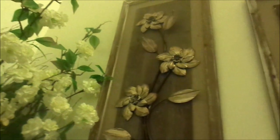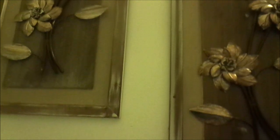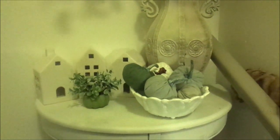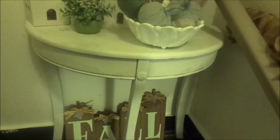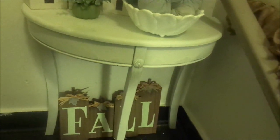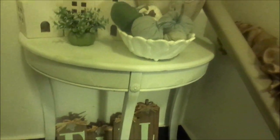So these pieces I thrifted from the Habitat Restore last year, and I love them in my back hallway. This fall sign I hauled earlier on the season. I got it from Hobby Lobby. And this beautiful burlap garland is so dainty. I had it on my mantle in my family room, and I decided that I didn't like it there, so I changed it.